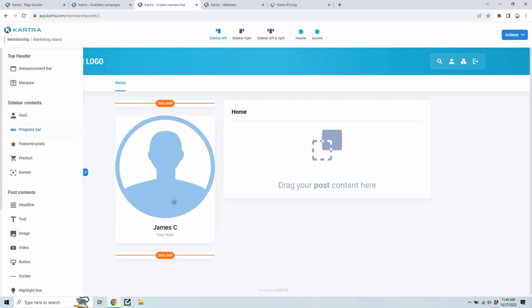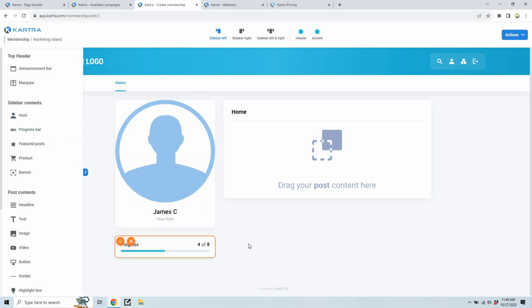We also have a progress bar. If we wanted to add that in, simply drag and drop it. That's where it's going to go. Obviously, we can get rid of it, do whatever we want, and so on and so forth. Nevertheless, when it comes to that, we have our post as well. So if you want to edit those, it's going to be pretty easy to do as well.